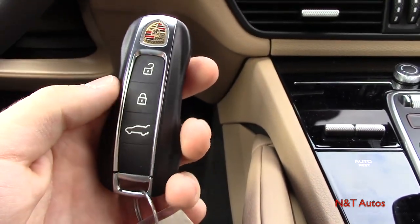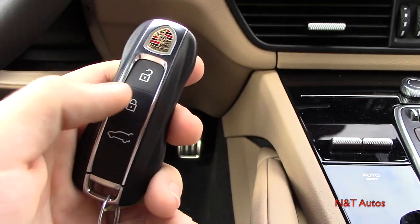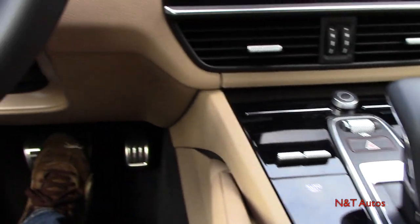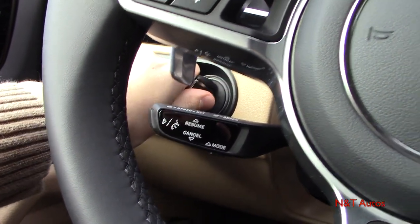And you have your buttons on the face of the key with the Porsche emblem. You have the unlock, lock, and trunk release. So all you need to do to start this car is make sure the key's on the inside, your foot's on the brake, and just turn the knob to the left of the dash.